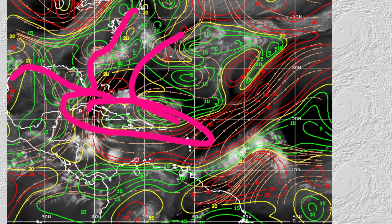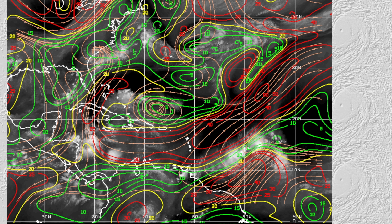maybe be a fish storm, maybe even bring impacts to Bermuda. We will have to continue to give you updates and continue to monitor this Invest 91L over the next 2 weeks. But right now, there's a good chance it could get really torn apart from this wind shear and really not develop much, especially not develop into a hurricane.